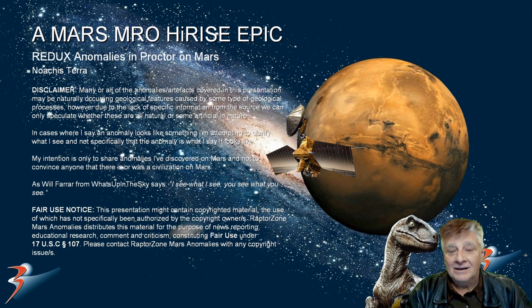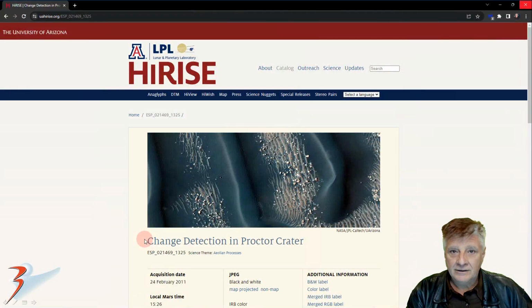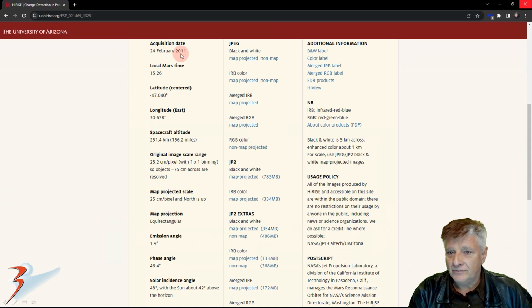Hello everyone. We're looking at anomalies in Proctor. This is a huge circular depression in Noachis Terra, located in the southern mid-latitudes of Mars. The HiRISE team calls this one Change Detection in Proctor Crater, acquired on the 24th of February 2011 at a resolution of 25.2 centimeters per pixel.